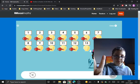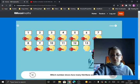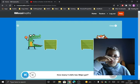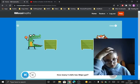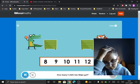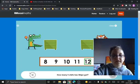Right. Which number shows how many fish there are? Select the answer. That's great. There are 12 fish. Listen carefully. If Snap has 13 t-shirts and Stripe has 1 less, how many t-shirts has Stripe got? Good stuff. Stripe has 12 t-shirts.